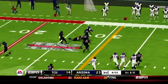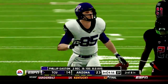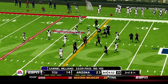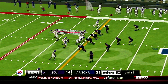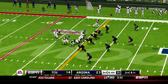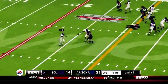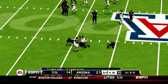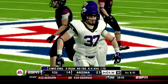Gets it out to his receiver in a hurry, and they make the stop at the 30. What a throw for a big gain. That is a great example of the quarterback seeing the whole field and finding the guy who had the best chance of making a catch. He's on the run. He makes his way to about the 42. That's a gain of 12 on the play.